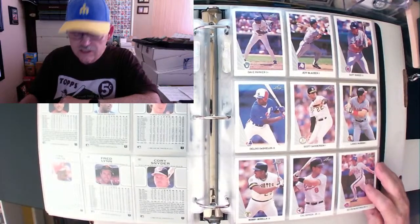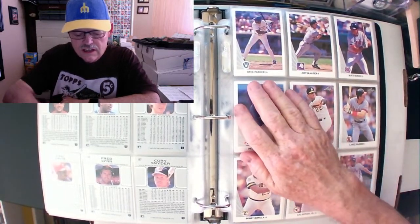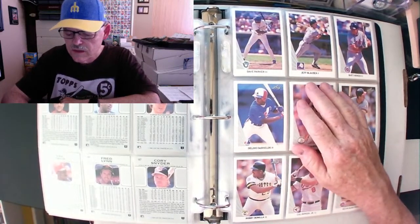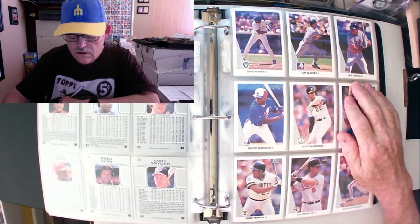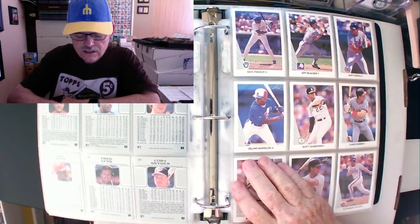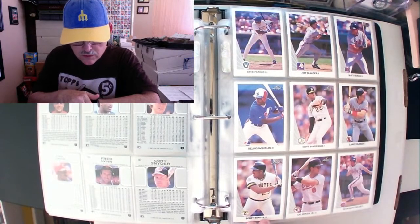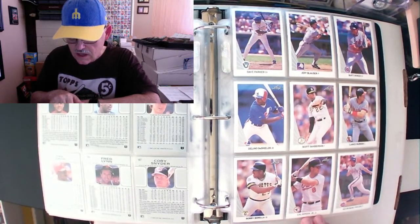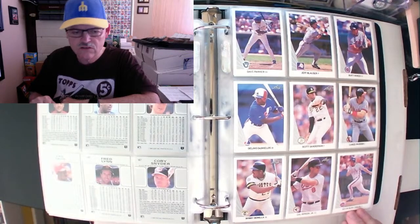Go a couple more pages here. I might have to take a sip of water. Matter of fact, I think I will after this one. Dave Parker, Jeff Blauser, Matt Nokes with the Detroit Tigers, fan and channel favorite Delino DeShields, Scott Anderson, Lance Parrish, Bobby Bonilla with the Pirates, and I think I know this guy, Cal Ripken Jr. with the Baltimore Orioles, and Kevin McReynolds.